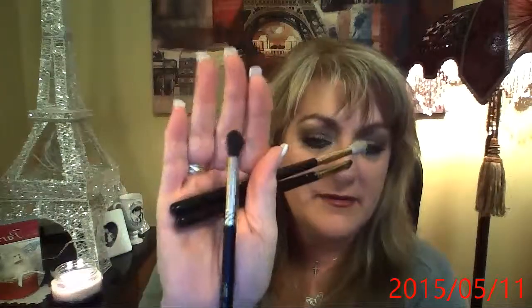And then I take this small tapered blending brush, which is an E45, and you can see it's tapered, and I put it down right here, and then I go back and forth in windshield wiper motion to really get some definition and some depth going. And then I pull it in the outer lid about halfway, a quarter to halfway.